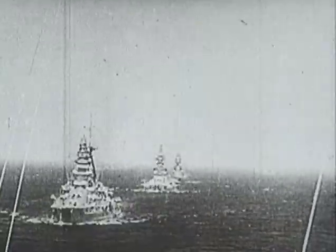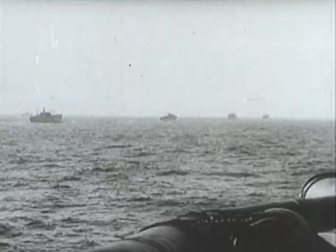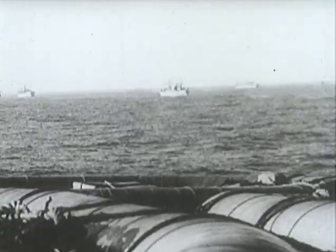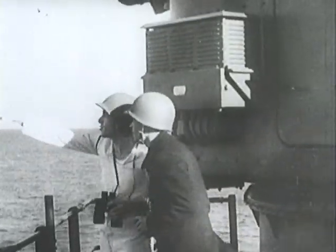And now Japan, with her powerful navy, brought desperate peril to Australia. In 1942, there were naval actions and landings throughout the South Pacific. Australian and American warships were heavily engaged, among them the Australian heavy cruiser Canberra. The Japanese thrust towards Australia was checked in a series of brilliant air-sea battles.